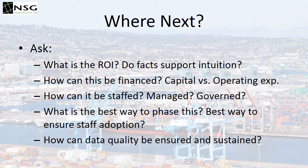Should it be from grants? Should it be from capital expenditures? Or can it be a combination of capital and operating expenditures? Will we have to hire people, for example? And do we have to let this out to bid? What's the best way of doing this?